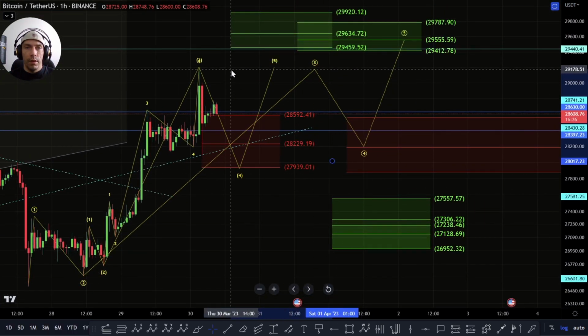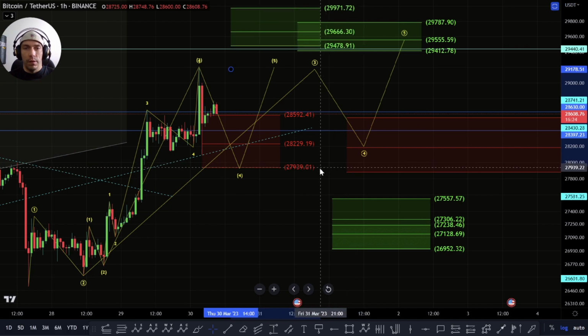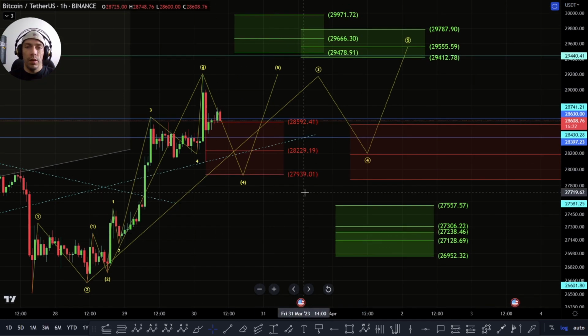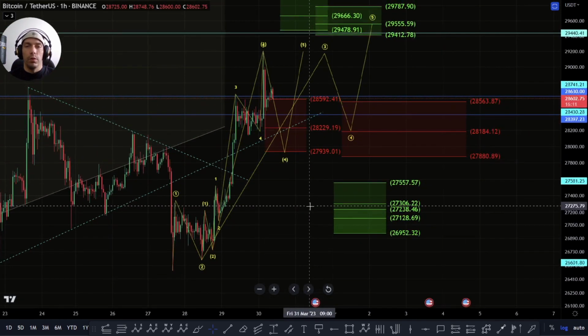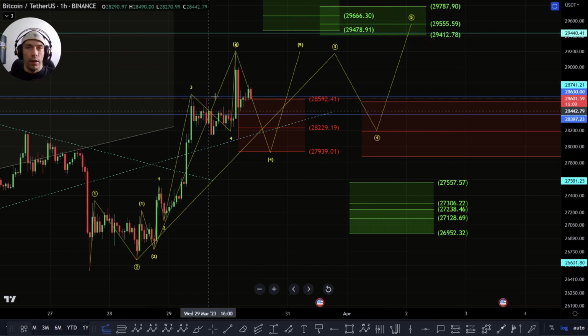So typically speaking, if we're going to get a zigzag, they typically come down towards this 50% area, which would be this 27,939. So I'm going to keep an eye on this. This would actually be coming back and retesting this zone of support. So that does have a bit of confidence there. We'll have to see how it exactly plays out.